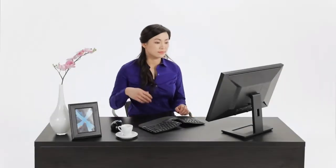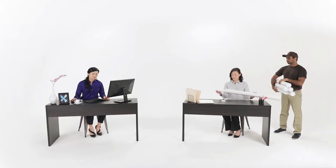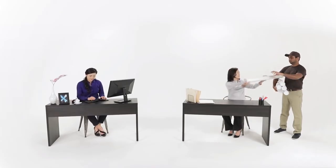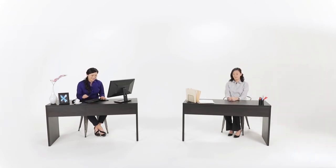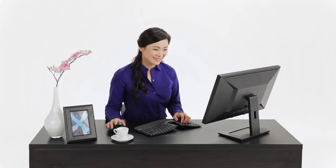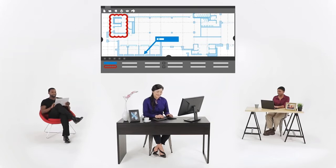This is Helen, an architect who needs to mark up drawings during a design review. For some architects, this means bulky stacks of printed drawings, expensive courier fees, and wasted time. But with Review, Helen collaborates with a contractor in New York and an engineer in London on the same set of PDF drawings. Each project partner works with their own set of markups, customized for their discipline.